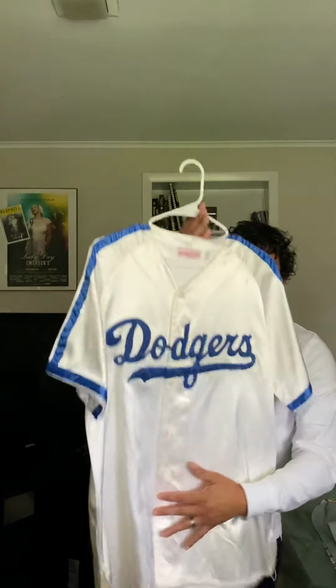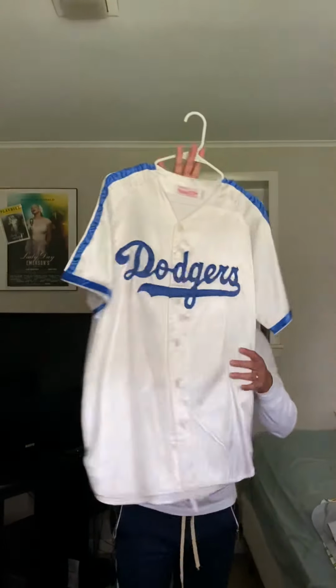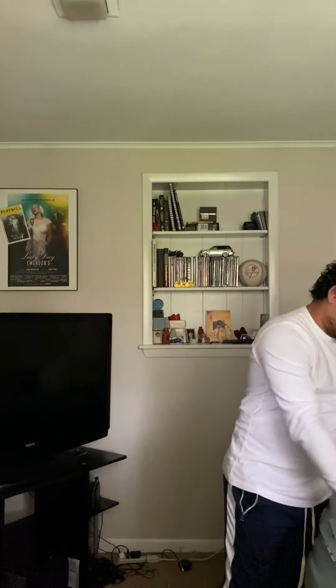So late 80s, early 90s, you would have jerseys produced that would have this neck tag, Made in USA on the side, and then you'd have the size tag down at the bottom. The other thing is, this jersey does not have a jock tag. So, probably production error, which is fine. It happens.